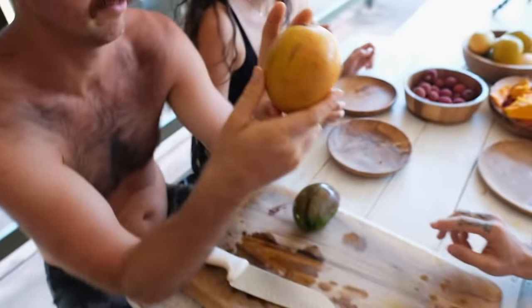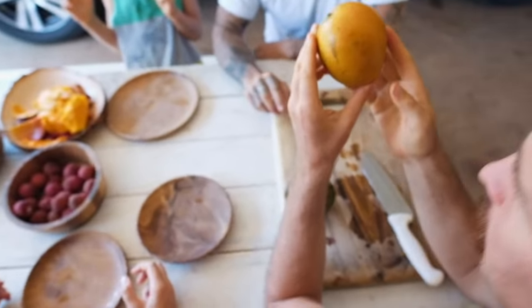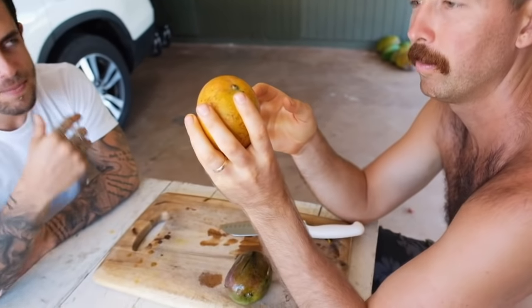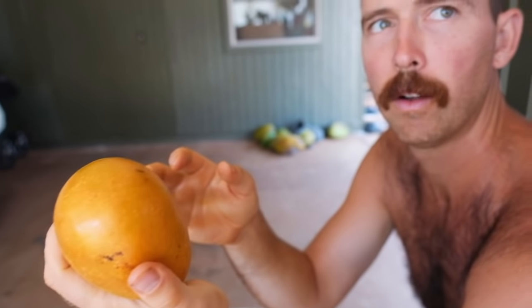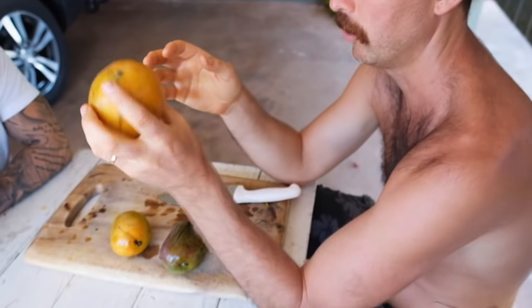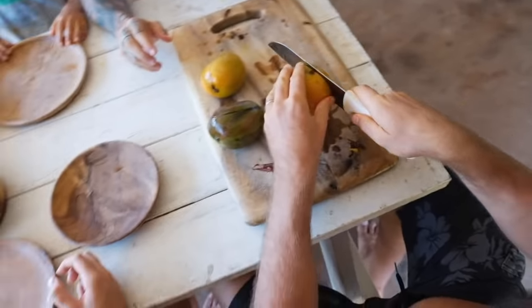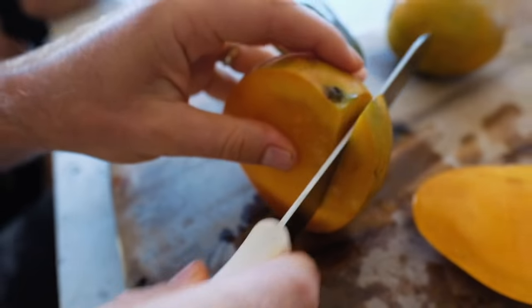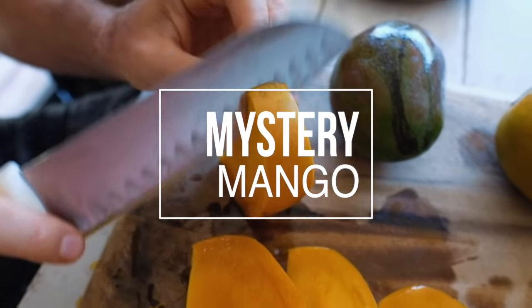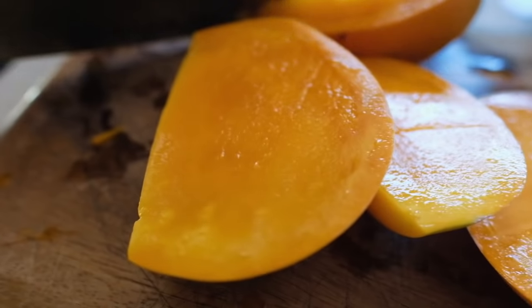So this one was recently gifted to us from our friend Dre, and we don't know the variety. But the flavor reminds me of the variety that people will often get when you live on the mainland. So they grow these, I think, in Mexico, Ecuador, places like that. Cool. We'll give it a try here. Not very stringy. I'm really not a fan of stringy mango varieties, especially with that permanent retainer.